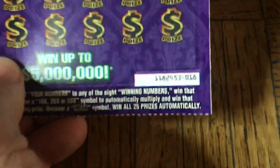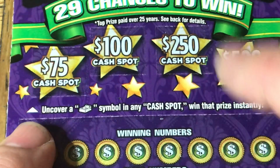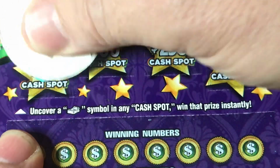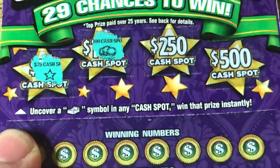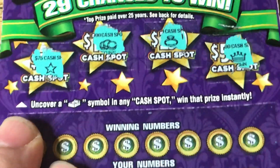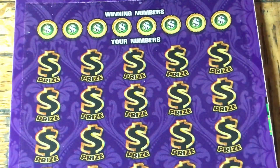All right, last ticket. Ticket 018. Ticket 18. We need something. Let's see what's under here. If we can get ourselves a quick cash spot win. A star. A, who knows what that is, a pile of something. There's a ring. And there's that tooth or crown or whatever you want to call it. Numbers matching.